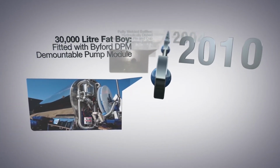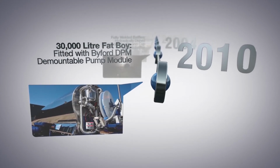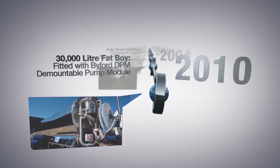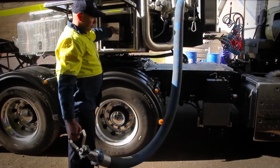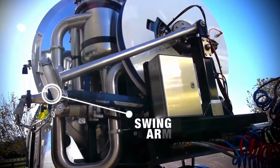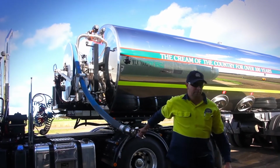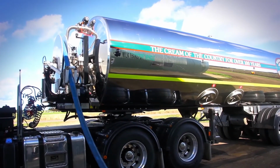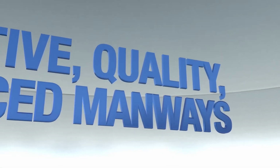2010 was the year that Byford introduced the upgraded Fat Boy 30,000-litre triaxle milk tanker. The Fat Boy was fitted with Byford's demountable pump module. Featuring a retractable hose reel feeding either side and computer-controlled metering, the DPM has become a sought-after milk pickup pump, capable of delivering over 1,400 litres per minute into the milk tanker.